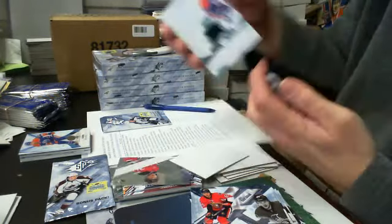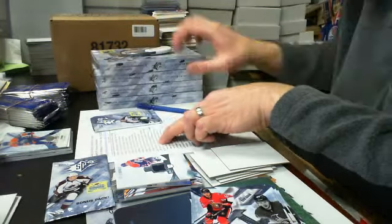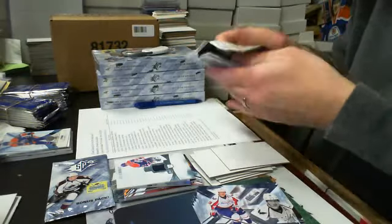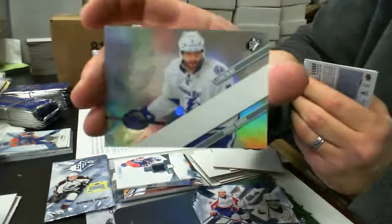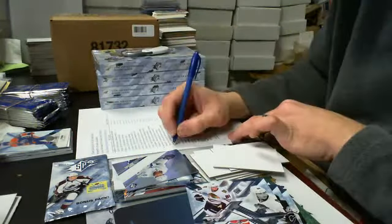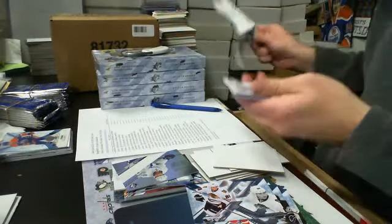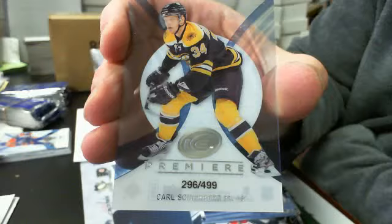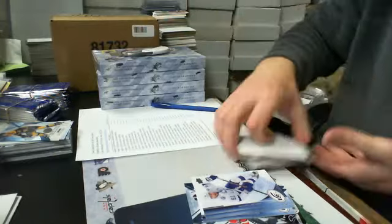We have a rookie materials jersey card. It is of Justin Schultz for the Edmonton Oilers. Then we have a rookies of Radko Gudas for Tampa Bay. And then our ice pack. It is number 296 of 499 for the Bruins, Carl Soderberg. There's box two.